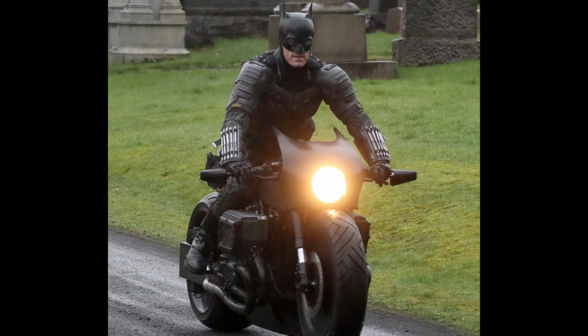For the most part, this looks like a normal motorcycle that he's just beefed up for performance and then added a bunch of armor plating to the front, and obviously for the Batman aesthetic of it all.